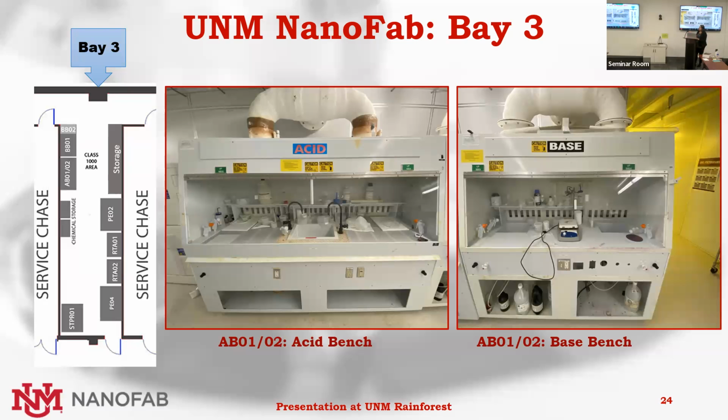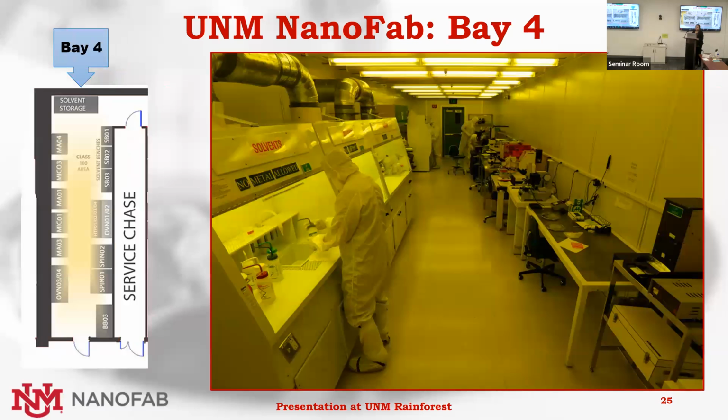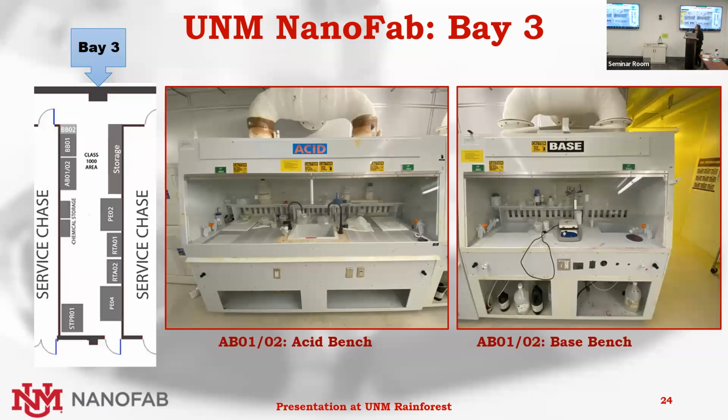This bay is also where we are going to expand into from the previous bay, because we got a grant for buying a new lithography tool. Within the next 2 years, this is where this bay will expand to. And we are hoping we will have more users come in once we get a new tool.